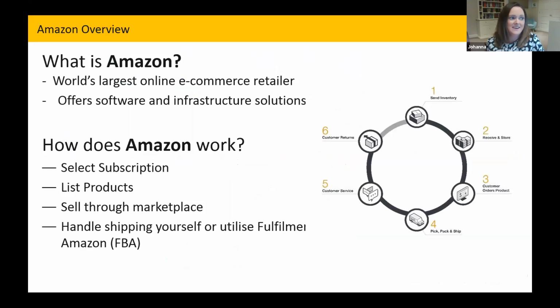So with Amazon, it's the world's largest e-commerce retailer, and it allows individuals and businesses to sell and display products for sale online. It also offers software and infrastructure solutions, which is great, especially if you're a new business and are sort of working out how to put these things together yourself. There's about 4,000 items sold per minute, and almost half of these are from small and medium-sized businesses. There's currently more than 2.5 million sellers active in the marketplace.